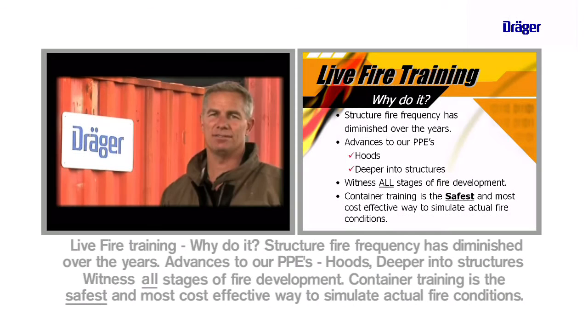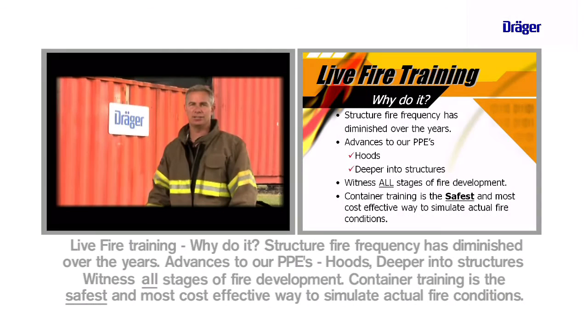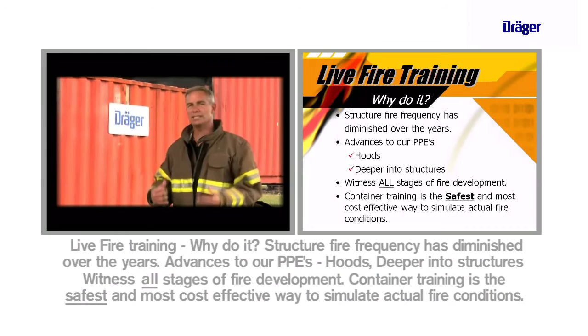Again, 20 years ago, before the implementation of firefighting hoods, our ears were the indicators. When you started to feel that sting, you got down on your knees. When they started to sting a lot, you got out of the building. Today, we have to rely on what we see and what we feel to make good decisions. We get to witness all the different stages of fire development, from the incipient all the way to the flashover stage. This is very important to understand what stage of the fire we're in when you arrive on scene.